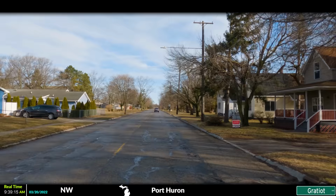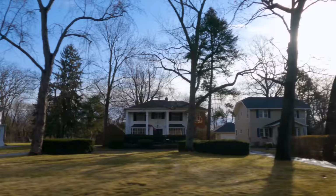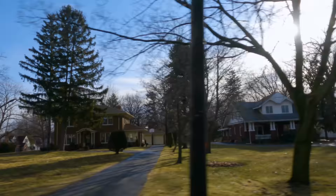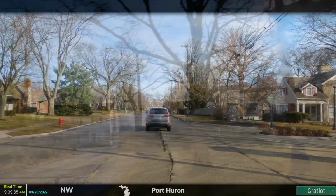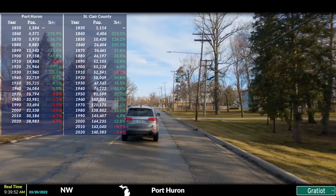These days, Port Huron is home to only 28,000 people, which is down from a peak population of 36,000. Sometimes the numbers for a primary city of a region don't necessarily tell the whole story of the region that they're in, and that's the case with Port Huron. As you can see here, the city has lost nearly 10,000 residents since a 1960 peak of 36,000, while St. Clair County didn't start to see a population decline until 2010, and it's only lost 4,000 people altogether since the 2000 census count.